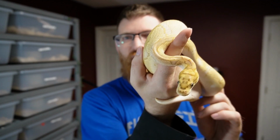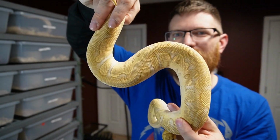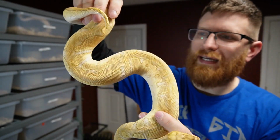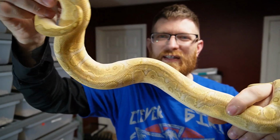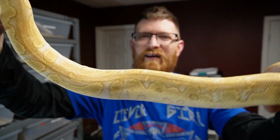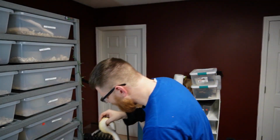But this girl has a little heart on her head. I love the colorations and the patterns on her. Beautiful yellows and the whites and the browns. It looks like somebody poured a liquid down her, and it just is dripping down the sides of her body, which is really cool looking. Kind of green eyes. I'm not sure what's going on with that.